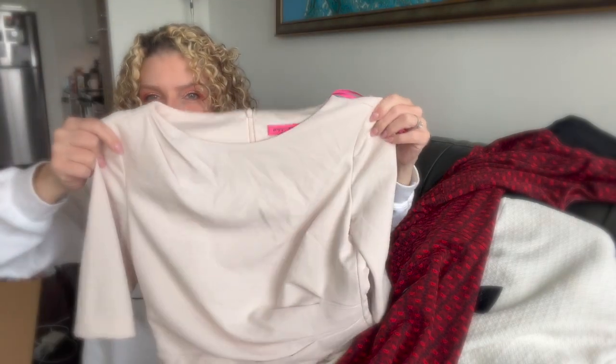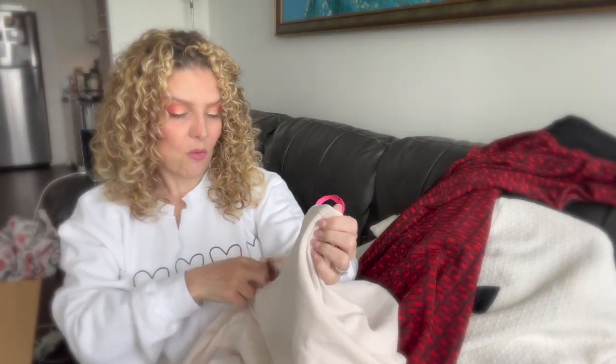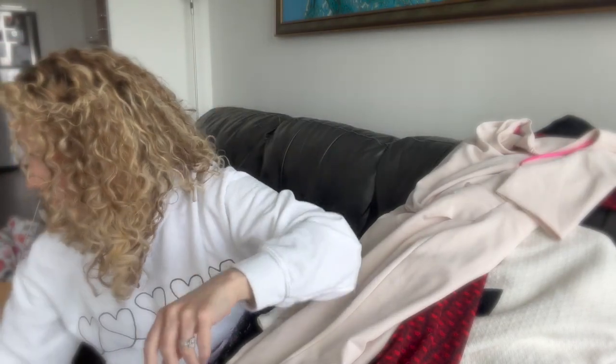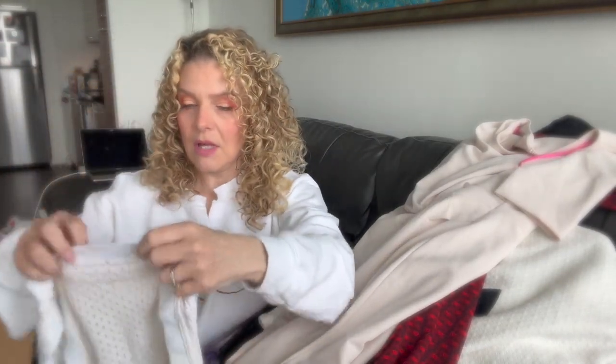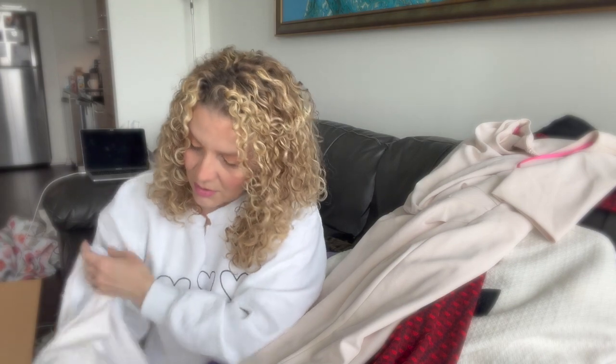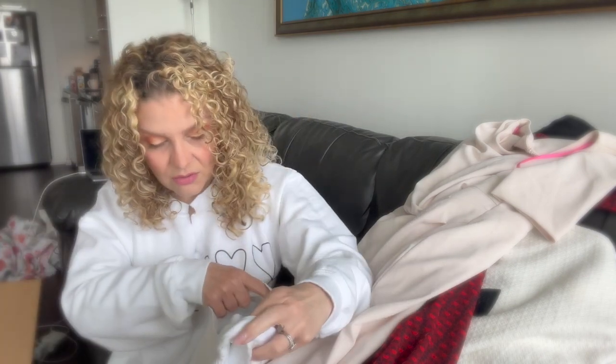Cute little pink dress. It's a size 4. Really nice. I don't see any stains or anything. That's good. That's decent. Who took the label out? Oh, it's inside. Wait. Is this inside out, or is that how it's supposed to be? Okay, so it's reversible? This must be reversible because that's why they took the tag out.